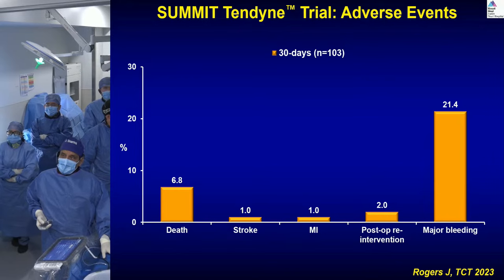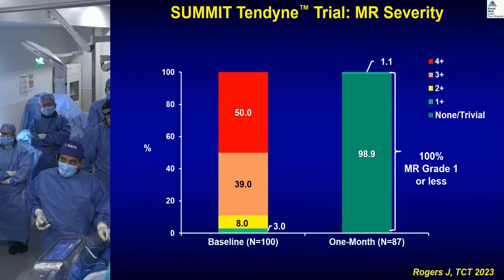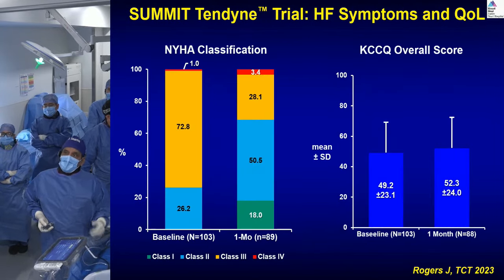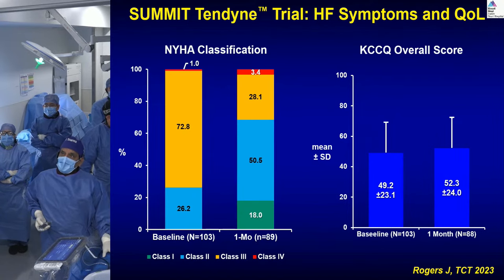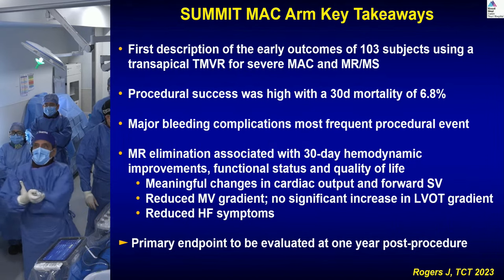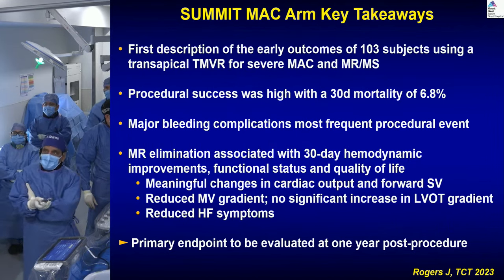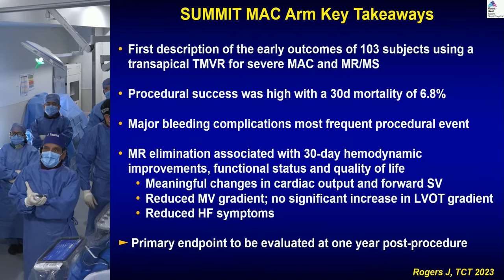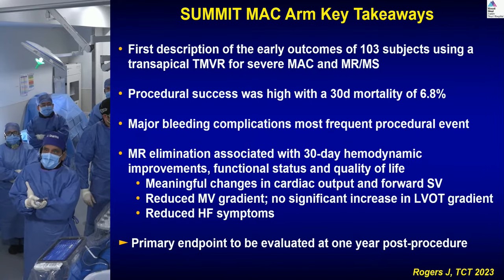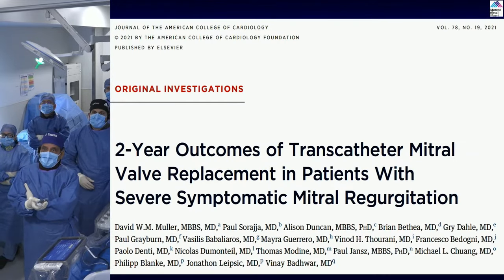Acute episode, 30-day outcomes were acceptable, and from the efficacy point of view, clearly MR was completely obliterated, along with improvement in KCCQ score, heart failure classification, and echo. So basically, they mentioned that from the MAC point of view, 30-day mortality was 7%, and major bleeding is the important complication which we need to take care of. Of course, they need to have 1 year data.